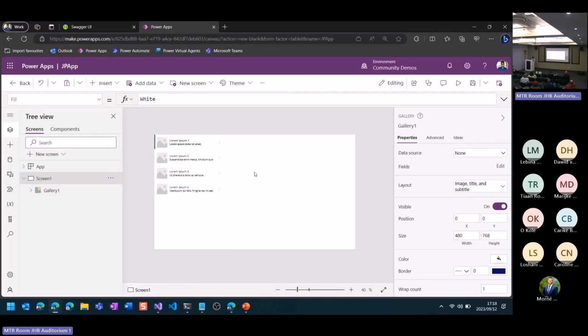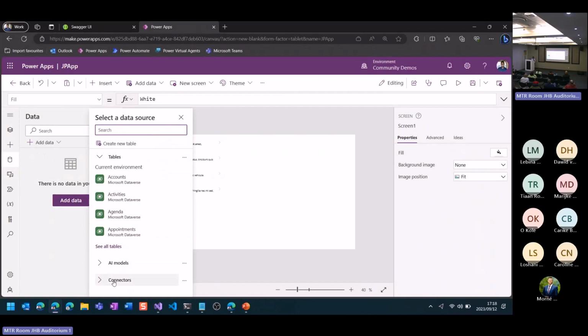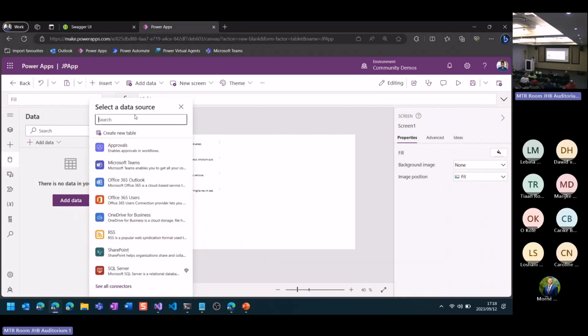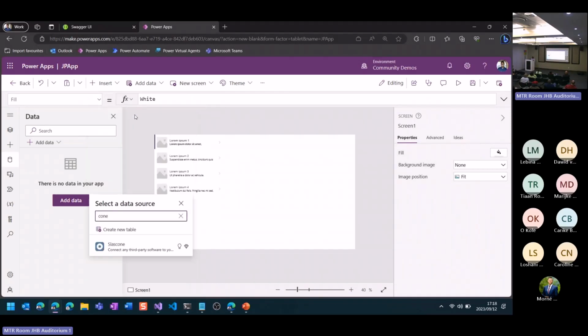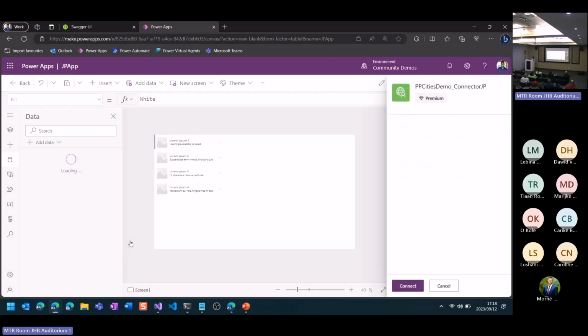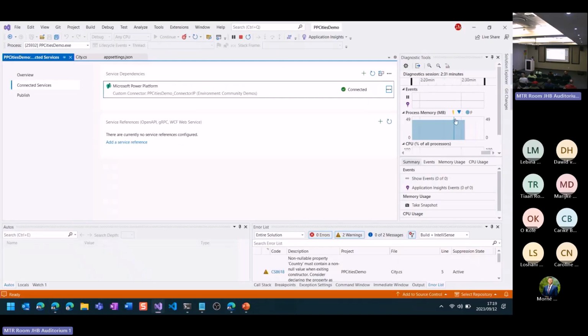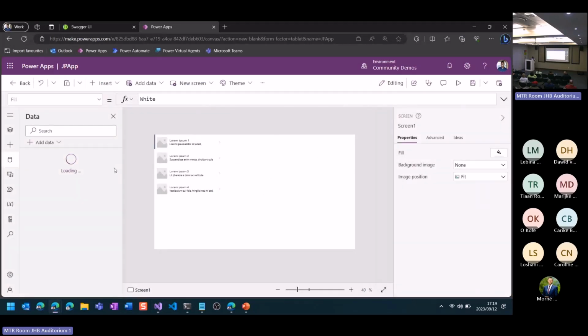And then, before I even do anything, let's bring in the connector that we just had. So let's go ahead, add data, connectors. Obviously, it is custom, so we'd have to search. What did I call it again? JP something. I think it was this one. There you go. So again, you can bring it in. And I think it's important to note that this is not published yet. This is still the one that's running from Visual Studio. As you can see, it is still running, right? So we'll bring it in, and let's wait for that to come in.